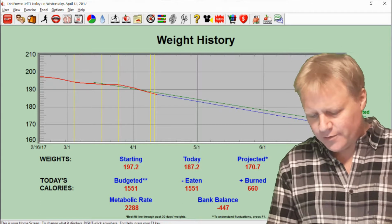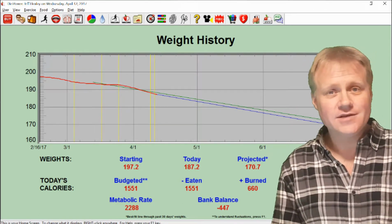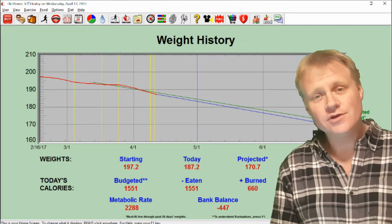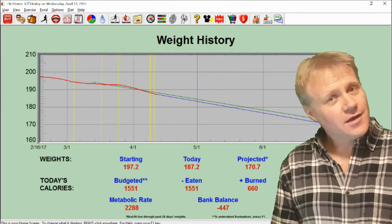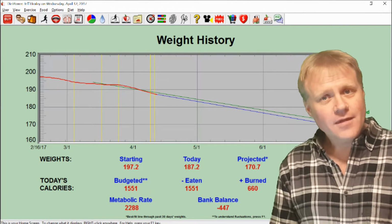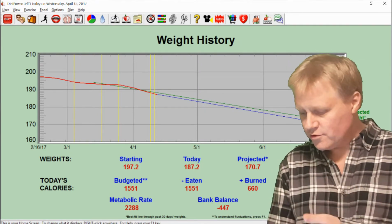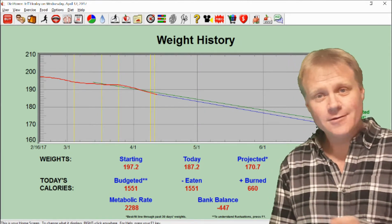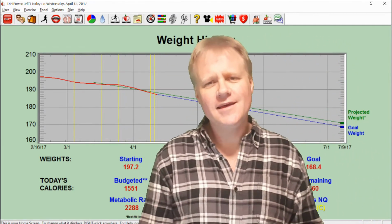And it will figure out your metabolism. It calls it your metabolic rate. It'll tell you how many calories you are eating. It'll tell you how many you should eat on a daily, every day. When you put your weight in every day, it'll recalculate your diet. And you will know how many calories to eat that day in order to reach your goal on time. So you can make it easy that way.